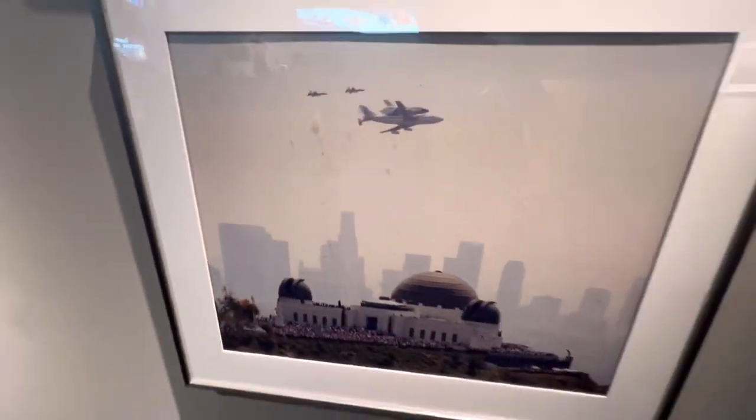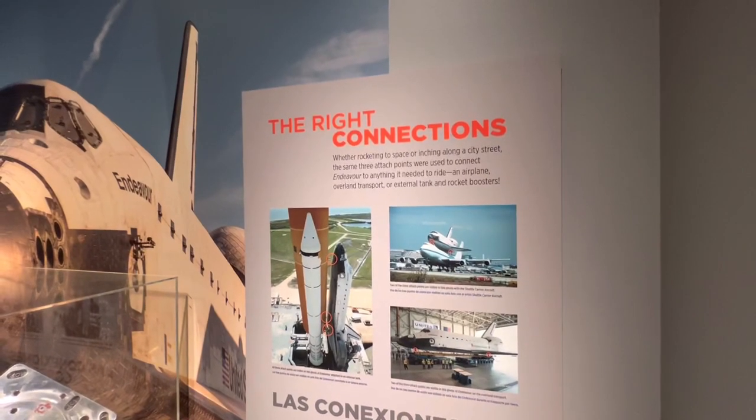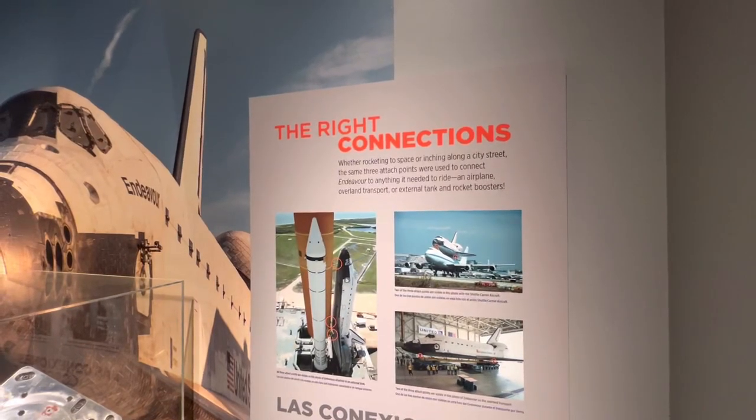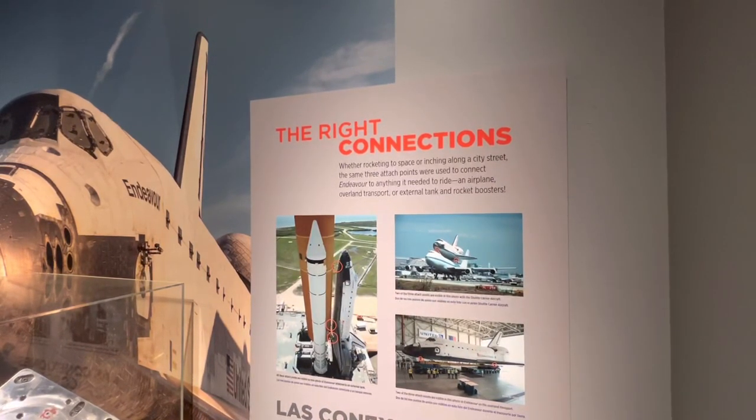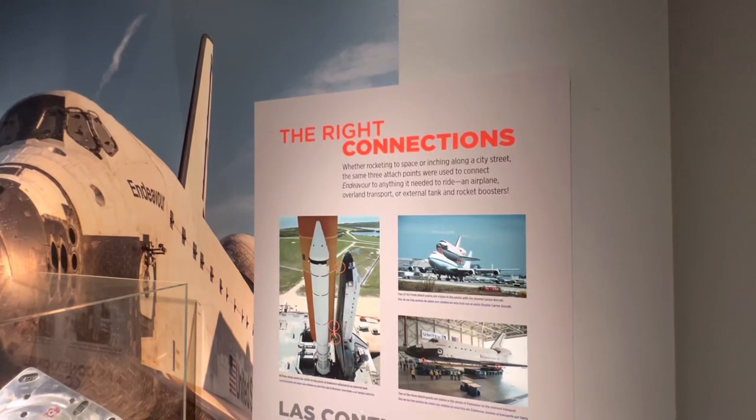See, he's coming in. Oh, there's Rufus Park right there. Oh, over at Dodger Stadium, that's crazy. Whether rocketing to space or traveling along a city street, the same three attachments were used to connect Endeavour to anything it needed to ride: an airplane, overland transport, or external tank and rocket boosters.